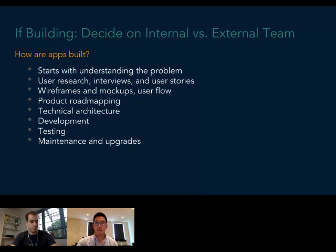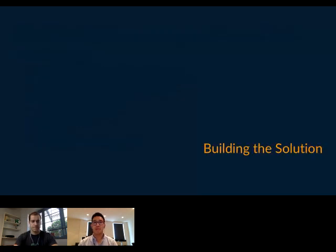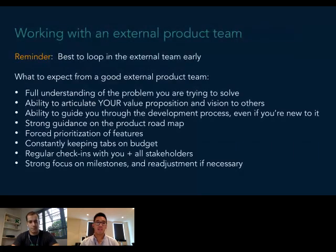So if you do choose to do this internally, that's amazing, and that's a great thing for you to do. If you choose to build it, but you choose to hire an external product team, then I can tell you also a little bit about what that's like. Just remember to loop in the external product team really early, and then what you can really expect from a good product team.